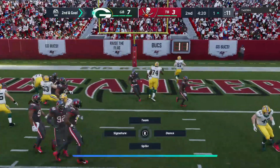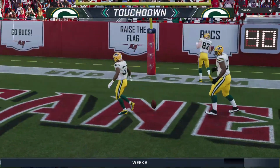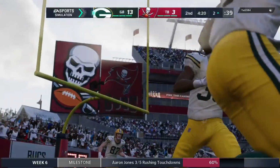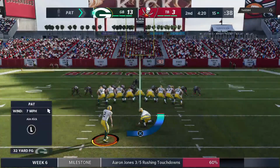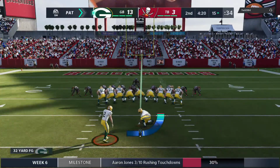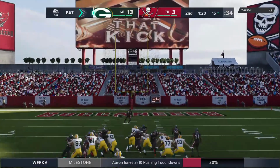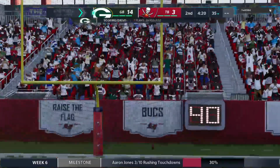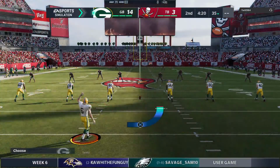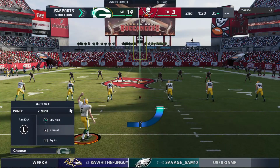They'll try and run it in with Jones. And he'll take this one in for a Packer touchdown. Aaron Jones, his 3rd touchdown now on the year. And the Packers add 6 to their lead. And this one's right through to make it a 14-3 ball game. Makes the score Packers 14, Buccaneers 3.